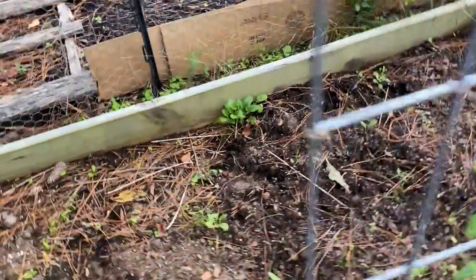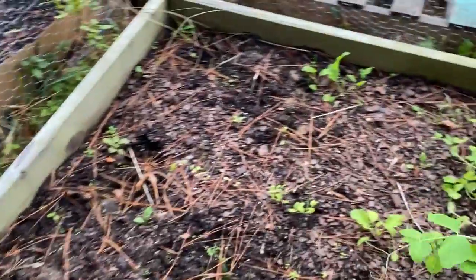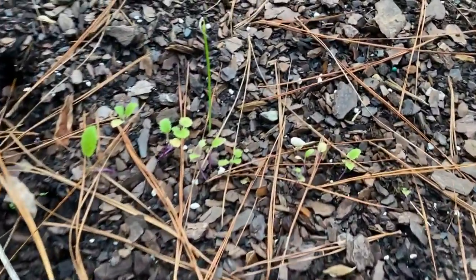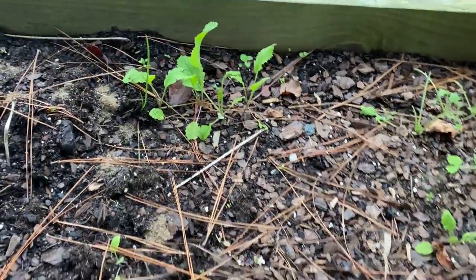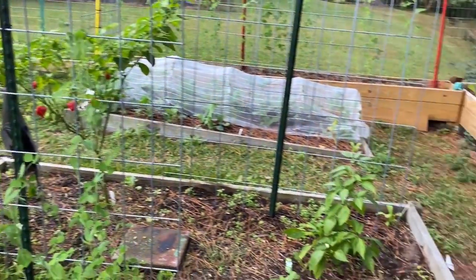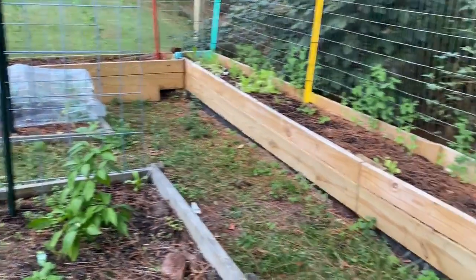And then our turnips, which I have random onions that have sprouted in here. So we're gonna have to do some thinning out in here shortly. But that is our backyard garden. We're gonna transplant some seedlings in here in just a moment.